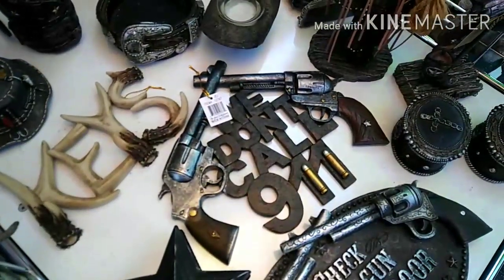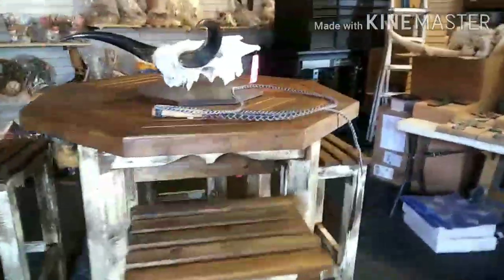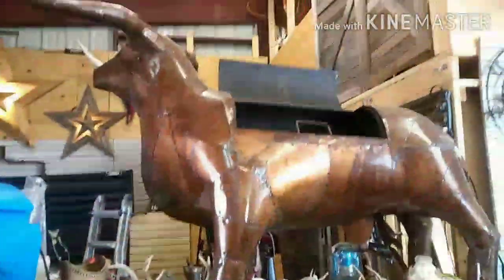Keys. Oh, that's cool. You don't call 911. In other words, you won't get your head blowed off. I have always wanted one of these. I already know where I'd put it in everything, but they're so expensive.